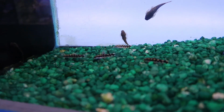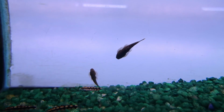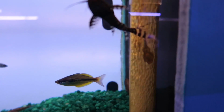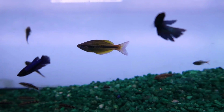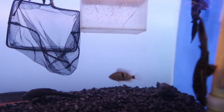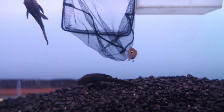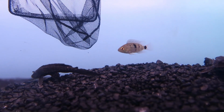Some dwarf chain loaches down here. Some reticulated hillstream loaches there. Lace catfish, female bettas, yellow rainbow. Some big plecos down here. Vieja, Pinto Vieja Regani. Neat looking fish.